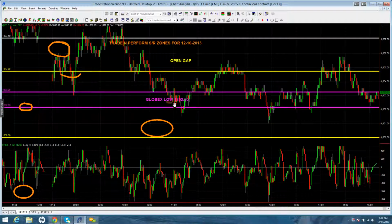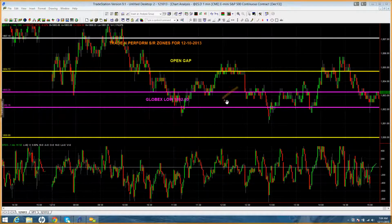And what I had pointed out, I put this out on my private Twitter because I did not put this out on the public stream. I simply said I was passing on this trade. I actually had an appointment that would not let me focus on this trade, so I didn't take it. But I did point out that the second trades can work.